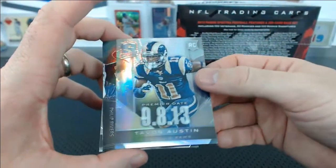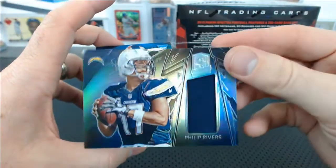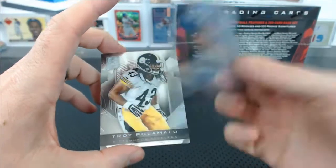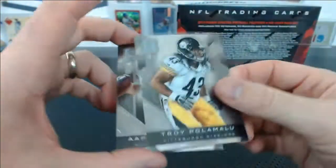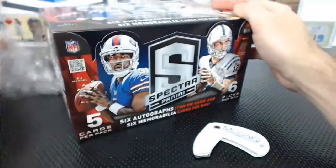April freaking Fool's Day. Yeah, how did I forget that? There's a Tavon Austin premiere date to 99. Philip Rivers, my wife's brother's birthday is April 1st. Michael Cox, blue for the Giants to 99. Our birthdays are 4 days apart, Jules. We should have a dual birthday party. We'll invite all our friends.